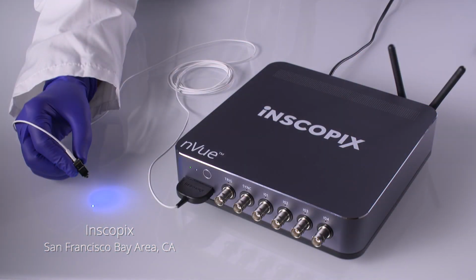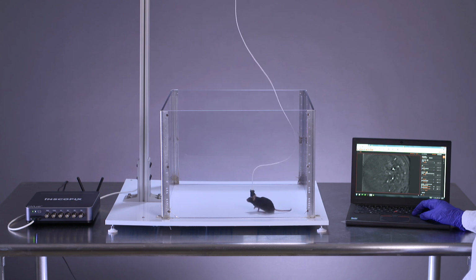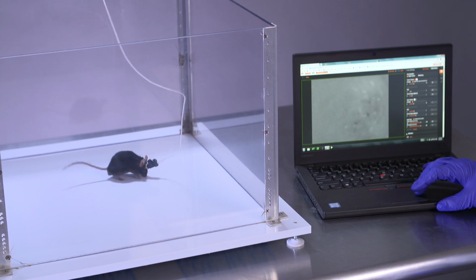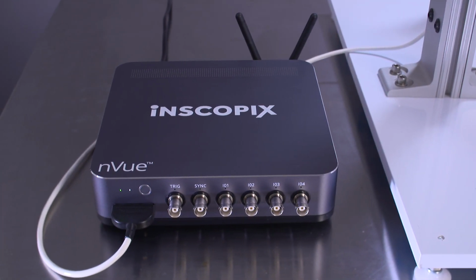nVue is a microscope platform that enables simultaneous dual-color imaging in freely behaving animals. With nVue, we can investigate the intricacies of how two distinct populations of cells interact longitudinally during free behavior. This allows us to gain deeper insights into the neural correlates of behavior. nVue is unique because it enables deeper understanding into how two distinct populations of cells or two distinct brain signals interact during free behavior in a single imaging session. This is not possible with single-color calcium imaging.